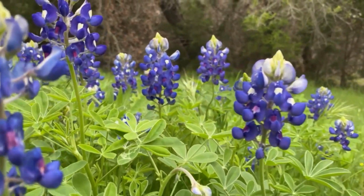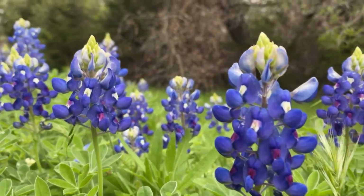Next, I'm headed to see some of the best places to find bluebonnets near Austin, Texas.